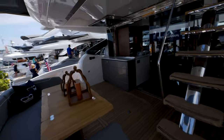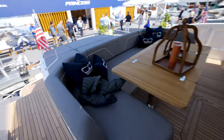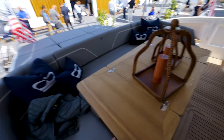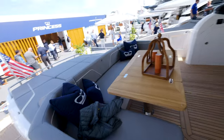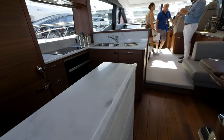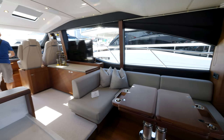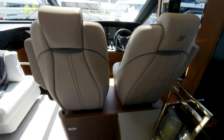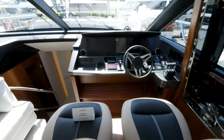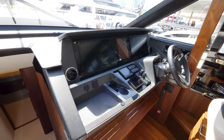The cockpit is huge back here. This is awesome. They all seem to have the nice little wraparound couch and the fold out tables. I like that. Save some room. Okay, this main living area is pretty big. This is nice. Big couch. Of course, they'll pop up TV. I'm liking that. Captain's chair, got dual captain's chairs on this guy.